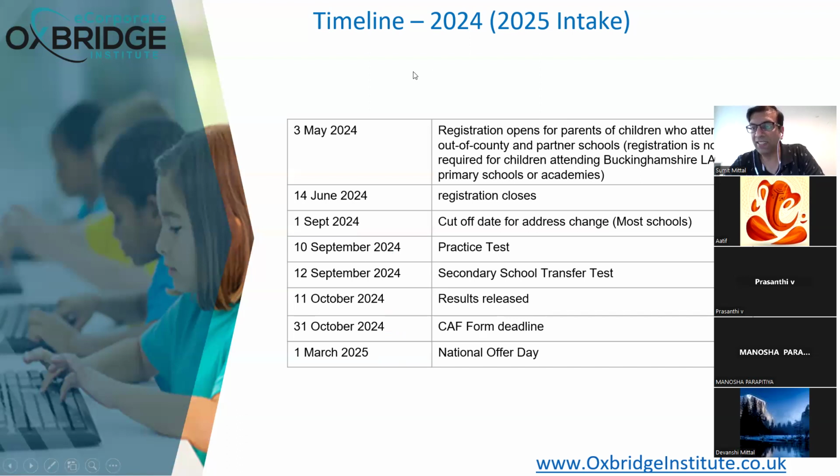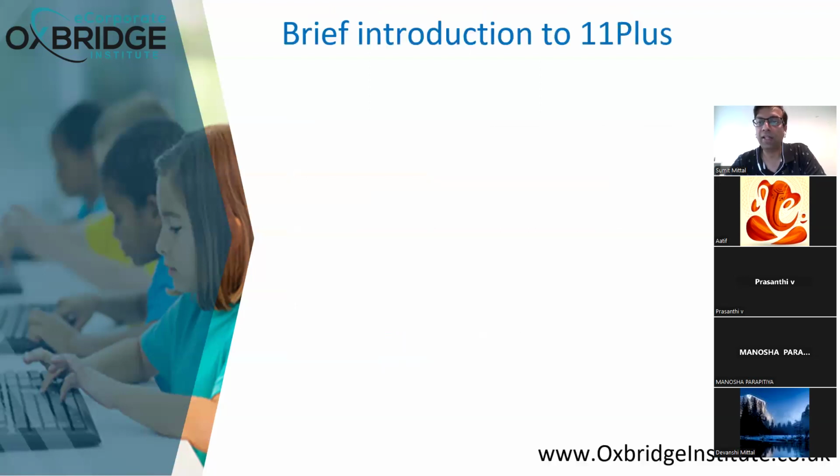Obviously, these are timelines for this year. For students who are looking at next year, the timelines will change, but they have not been announced yet. Once they are, we will be announcing in our WhatsApp group. So in case you are part of that group, you will be updated automatically. Now let's talk about 11 plus in a little more detail.